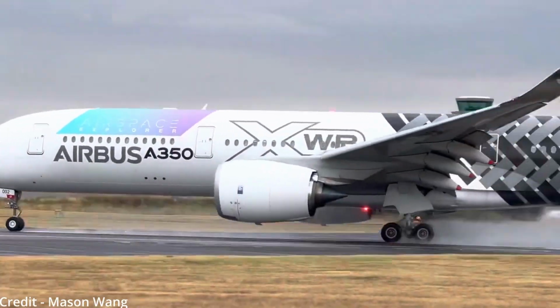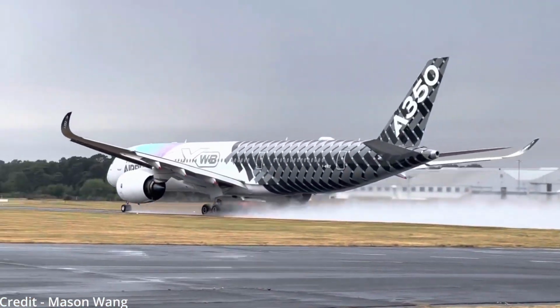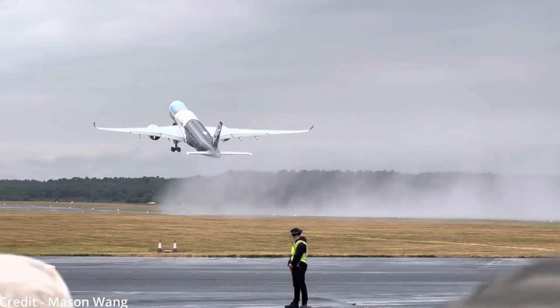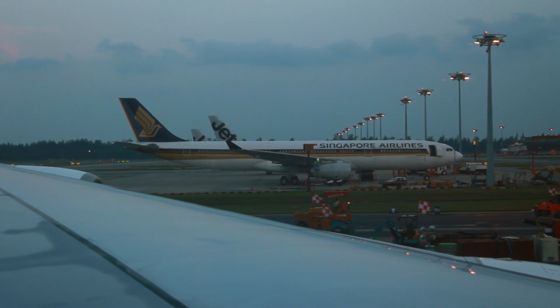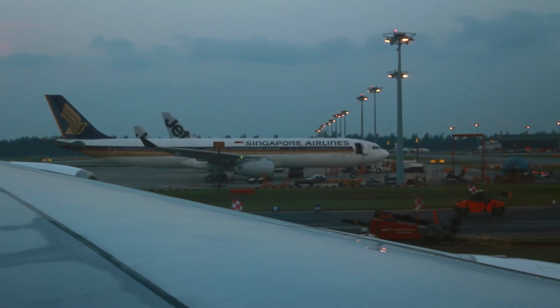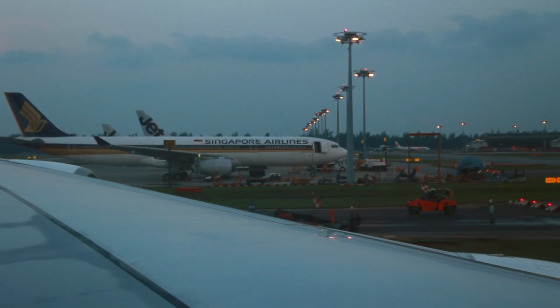When I mention the Airbus A350, what do you think of? I'm sure it's something along the lines of a modern, comfortable aircraft that takes you on long-haul flights. Now, let me mention Singapore Airlines. What do you think of? Probably an airline that operates in and out of Singapore on mostly long-haul flights.